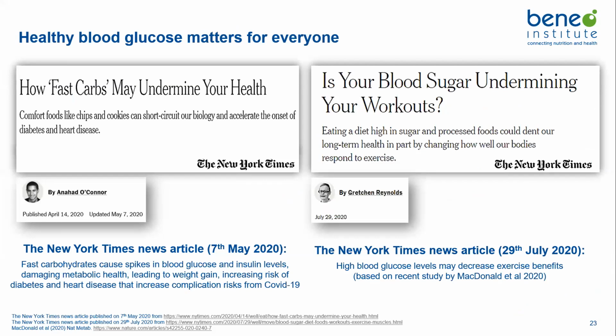So these are two articles published by the New York Times. On the left, it says how fast carbohydrates can undermine our health. Fast carbohydrates actually trigger a fast and high blood sugar response. And when we always have high blood sugar levels, what happens? We get a higher risk of diseases like diabetes and heart disease as well. And on the right-hand side is another New York Times article that was also published this year. It shows that high blood sugar levels can decrease your exercise benefits.